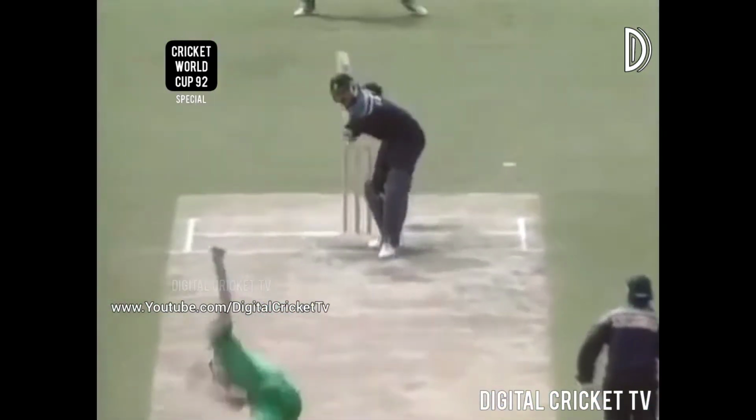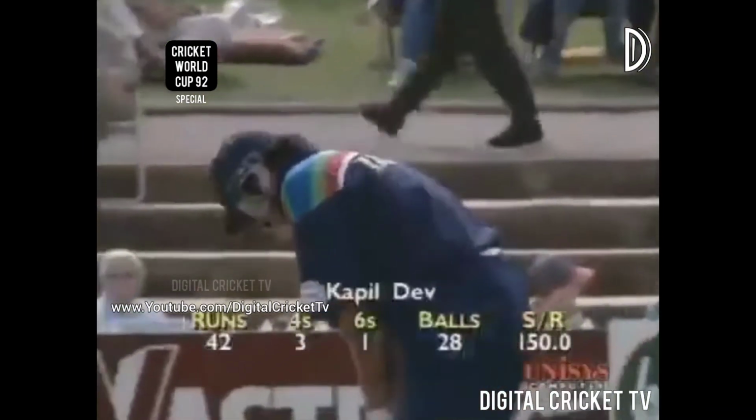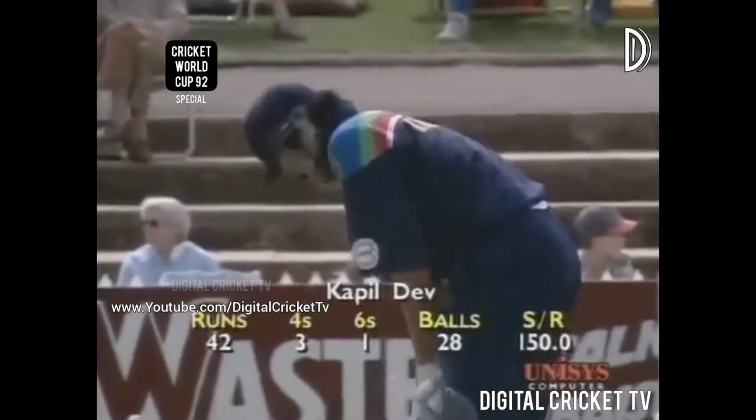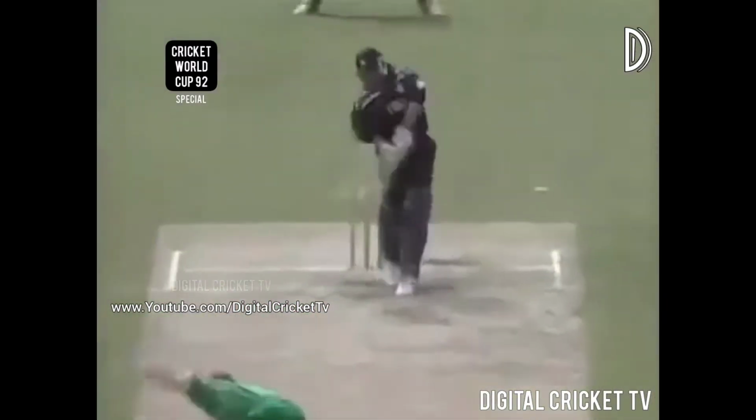Kapil Dev's done very well to squeeze this out for 4. It's full length. He's stayed on the crease there, Kapil Dev. And he's just timed this one so perfectly and placed it so well that it's raced away for 4. So his strike rate at 150 at the moment.